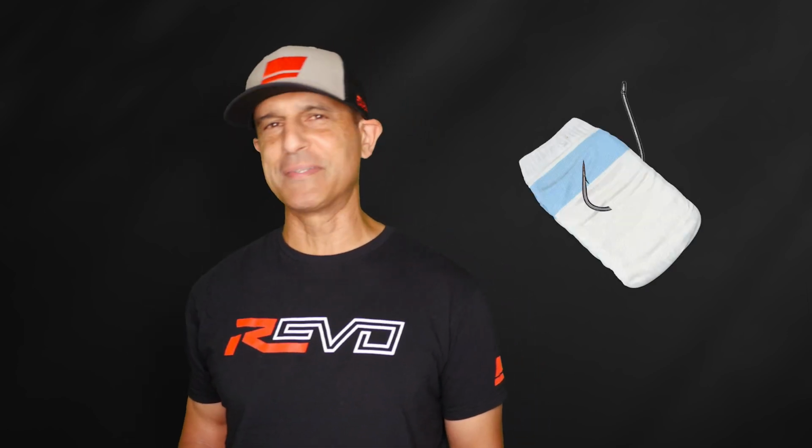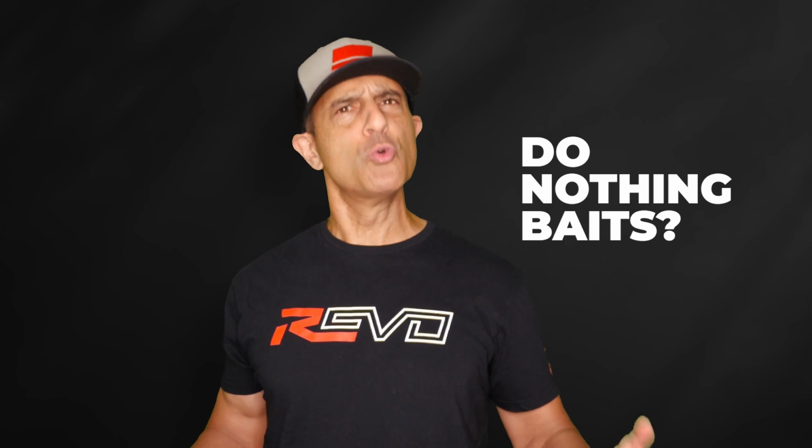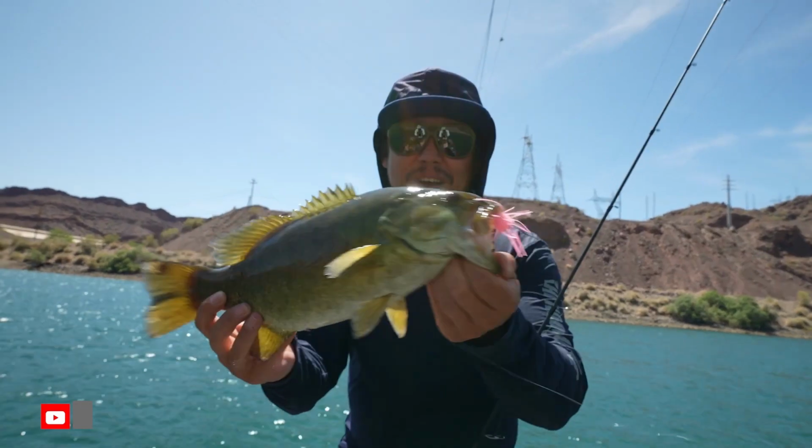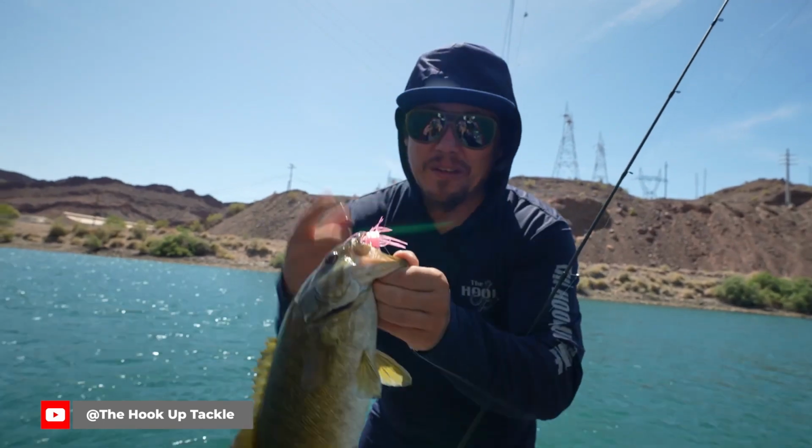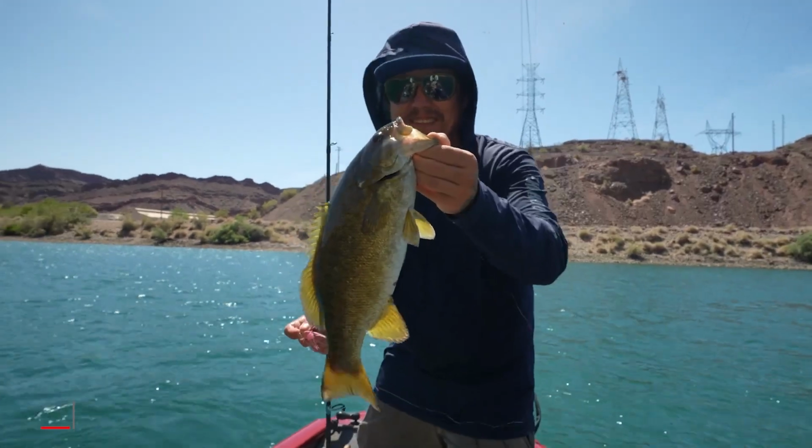Are those diaper baits? Are those dice type baits do nothing baits? I mean, it kind of seems like it. Meaning, I guess they were initially created to cast out weightless and just do whatever it is they do. It seems like the whole point is just to let it be, work its magic. Maybe the bass see it like, I mean, well, it must be something like that. I mean, tell me what forage that deal looks like.